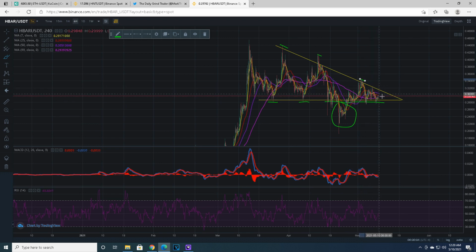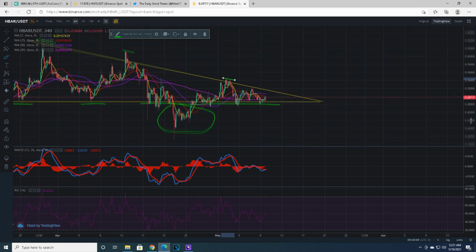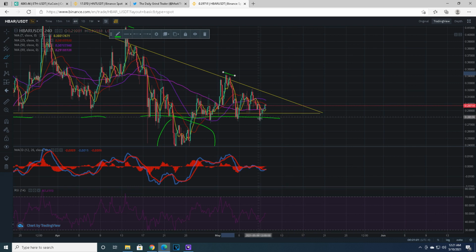someone's going to have to win out. The bears or the bulls, the buyers or the sellers. And again, this market is still a buyer's market. And we are also in this big cluster of all the moving averages right on top of each other. This is the 7 below the 99, below the 50, below the 25, and so on. It's 7, 99, 25, and 50.